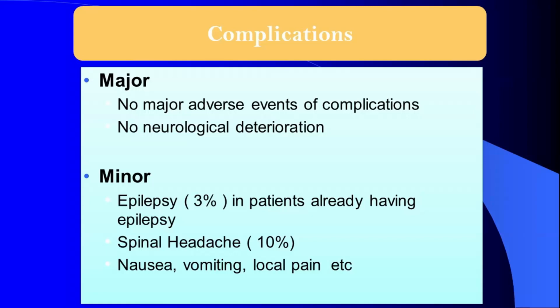There has been no neurological deterioration, no infection. However, one major concern is that 3% of our patients developed increased incidence of epilepsy when they already had epilepsy in the past. 10% of the patients get a spinal headache, which lasts for 1 or 2 days immediately after the procedure. And there was some nausea, vomiting, local pain, etc.